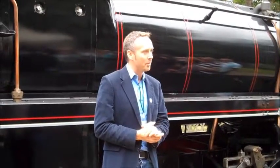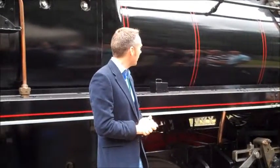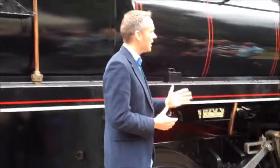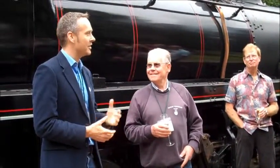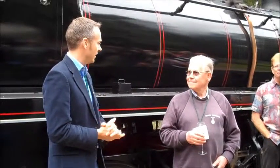Just before we do that though, there are a few people that I personally really want to thank for everything that they've done to make this magnificent piece of British engineering here possible. And the first person I'd like to thank is Ian, because the story of this engine begins in Philip Rollins' garden. Unfortunately, Philip is now deceased, and his daughter was looking for a home for the engine.